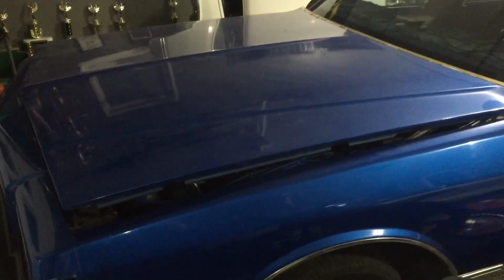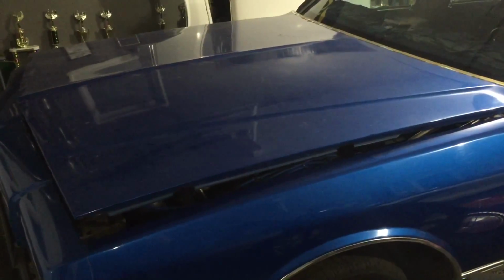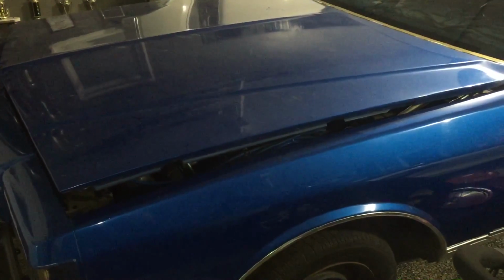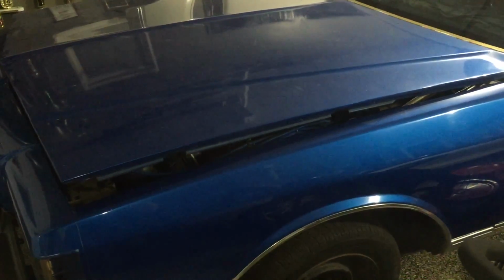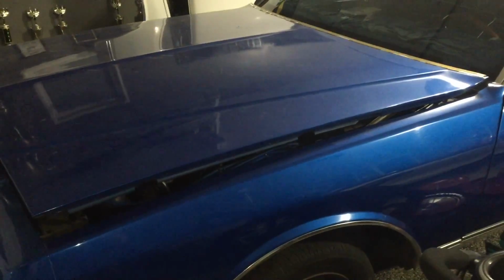So the paint on her is a little bit dirty. It's in pretty good shape except for the roof and rear quarters. But this is high intensity Dodge blue metallic. A lot of the Dodge Ram pickups came in this color. And the entire car was redone in that. So that's kind of the history of that.